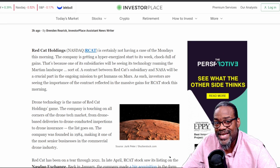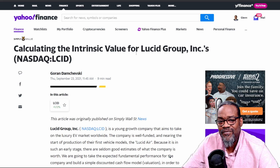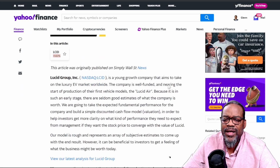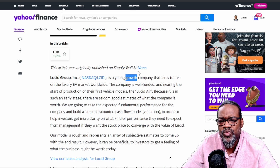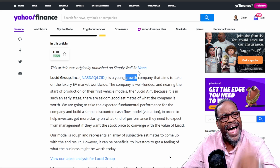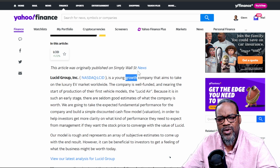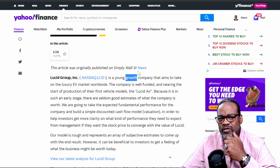Now, another stock in the EV space, Lucid. All right, calculating the intrinsic value for Lucid Group. Now, looking at this, it's a young growth company, big for that growth company. Actually, either this week or next week, I'm going to be doing a video on how to find the best growth companies. If you're interested in that, let me know in the comments below.